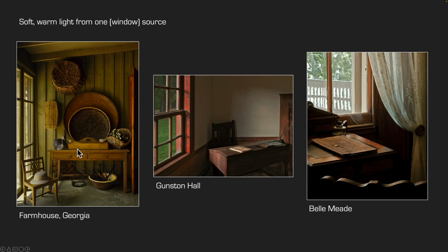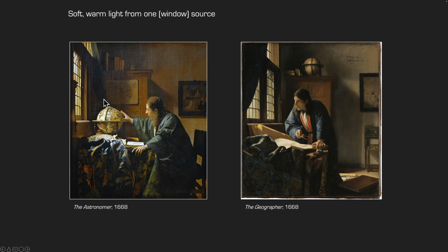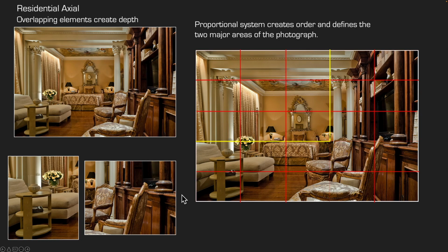I've got a soft light coming this way here at Gunston Hall. The soft light coming through the window. I don't have any additional lighting. I just want this to be my main light. And here at Belmead, the same thing. The soft light coming in, just hitting the corner of the curtain, just across the desk, and just the tops of this chair. To basically try to do what Vermeer was doing with his lighting.